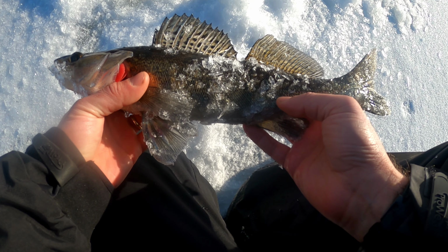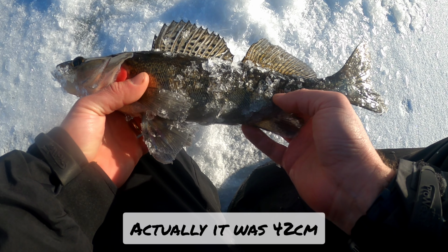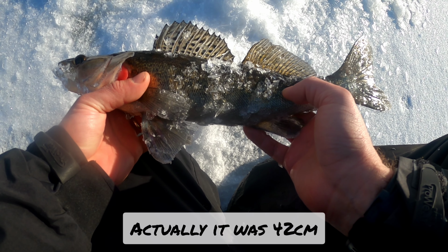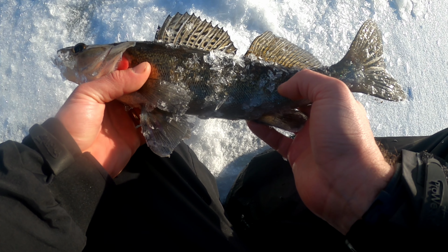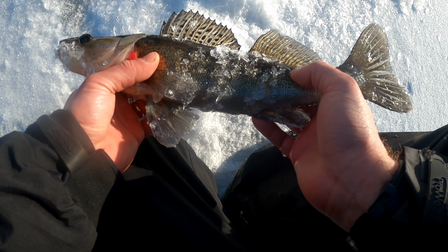This is about, I would say, 44 centimeters. Nice fish for eating. It goes up and then it goes down and it decides after all to bite, so I'm satisfied.